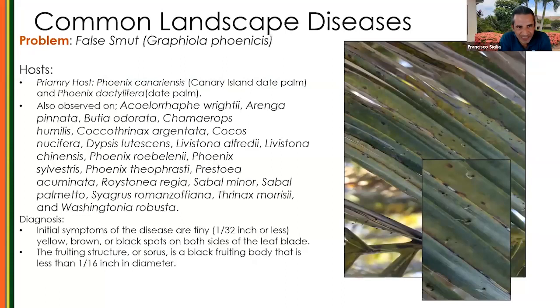So we're going to cover now what is called false smut or Graphiola leaf spot on palms. You will find this on Phoenix palms. One palm where you can easily find it is Robellinis. The initial symptoms are a tiny black spot, a sort of dark brown color, 1/32 of an inch or less. So it's a very, very small spot. You are going to find a number of spots through the leaves.